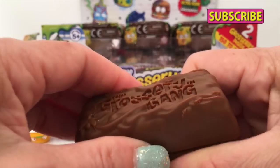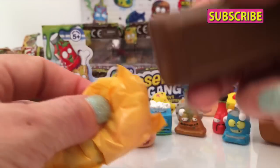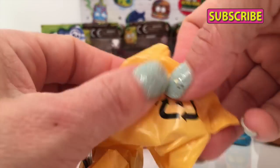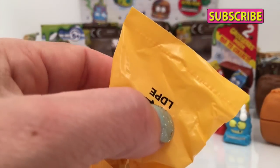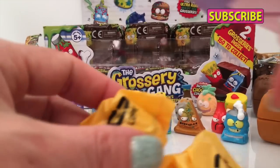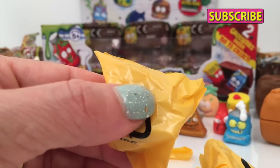Another dark chocolate bar with two more blind bags. What's it gonna be in there? And so far, no duplicates. Wow, that is amazing, guys, right? It's just incredible.